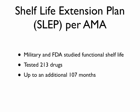So they got together and performed what was called the Shelf Life Extension Plan study. They looked at 213 drugs. They found you could have an additional 107 months, about 9 years, added on to most of the drugs that they tested.